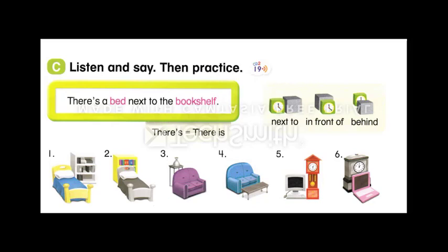2. There's a bookshelf behind the bed. 3. There's a sofa in front of the table. 4. There's a sofa behind the table. 5. There's a clock next to the computer. 6. There's a computer in front of the clock.